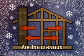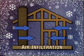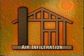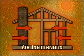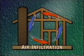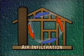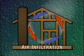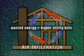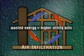In cold climates, heated inside air leaks out and the frigid air flows in. Rooms feel drafty. In hot weather, warm outside air infiltrates the cool, conditioned air inside of your home. This uncontrolled air affects the temperature, pressure, and humidity of your living space. So your heating and cooling system has to work longer and harder to maintain your comfort. Energy dollars are wasted, and that adds up to higher utility bills.